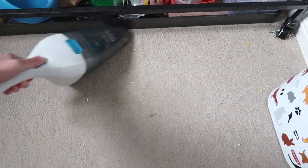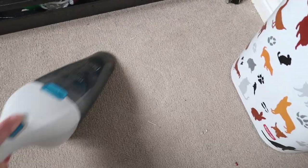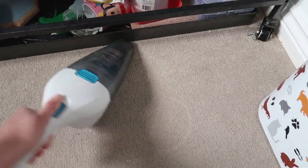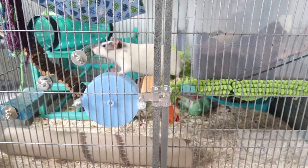One hour later. So once I'm back from the post office, I just get on with the rest of my day, and that includes vacuuming up all of the loose bedding the rats have kicked out of the cage during the night. I tend to have to do this about twice a day despite having a very deep base in the cage. They still end up kicking a lot of that out and it goes absolutely everywhere.